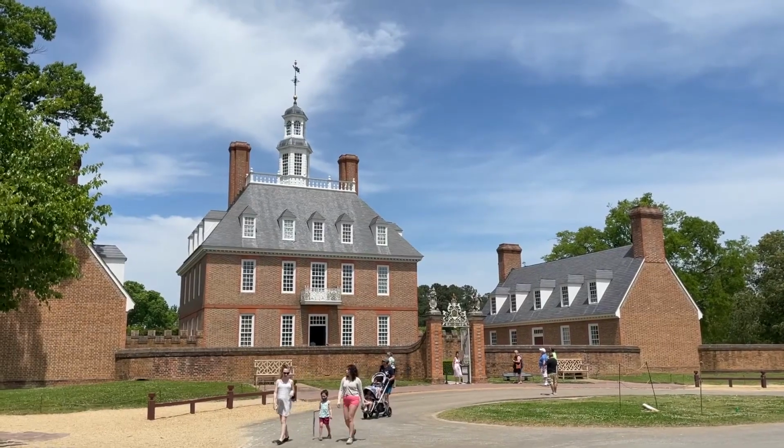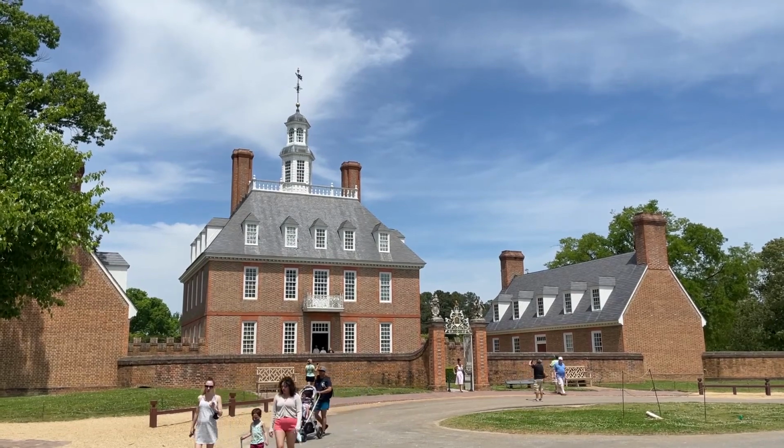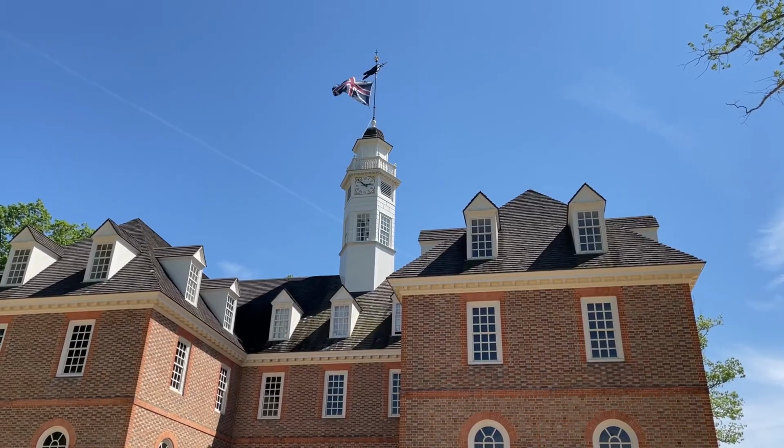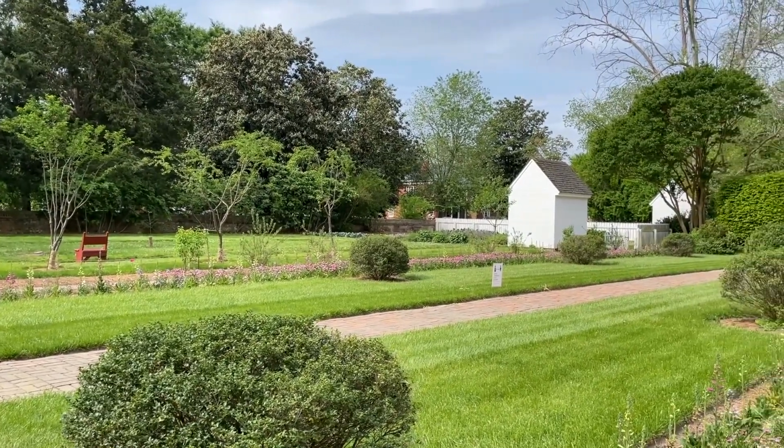During the Revolutionary War, the royal governor fled back to England and the capital was moved to Richmond, where it remains the capital of Virginia today. Williamsburg fell into disrepair during the 1800s.